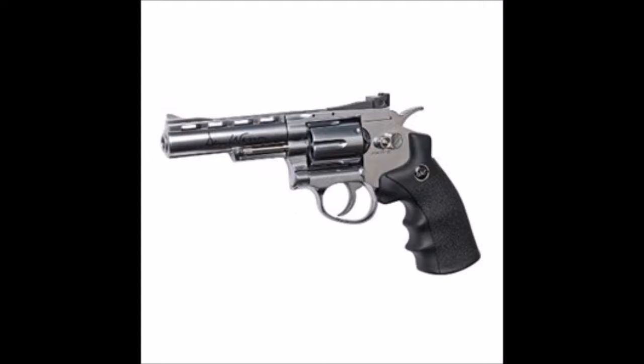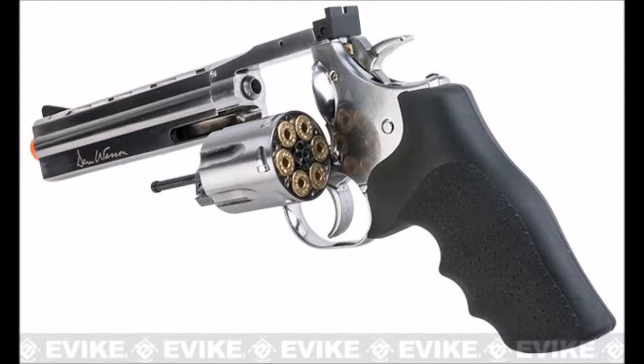But for airsoft skirmishes, I've always felt that revolvers were kind of the less than ideal option for a secondary weapon. If you look at all the measurable aspects in terms of a practical airsoft weapon, there's really not a whole lot of reasons to choose a revolver over a semi-auto. On paper at least, semi-autos are just better. Of course, I didn't want that to be true.